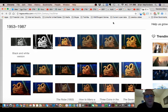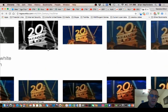So we're talking about 1953 through 1987, 20th Century Fox. Are you telling me it always had a wonky O? And the left side of the T is cut off on all of these. And what's the other big one? It looks like the H. The H looks taller for sure. In the 20th Century Fox, that H in the TH looks much taller than it used to be.